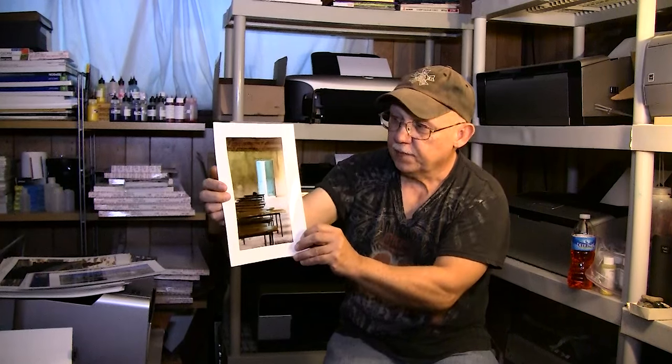So again, some of you may be viewing these and say, oh, well, your images are so great, they work with all the papers. No, they don't. This one happened to work really well for this paper. It would have probably worked wonderfully for a nice matte paper. And I'll get you a few matte prints to look at in a minute, and you'll see the difference.